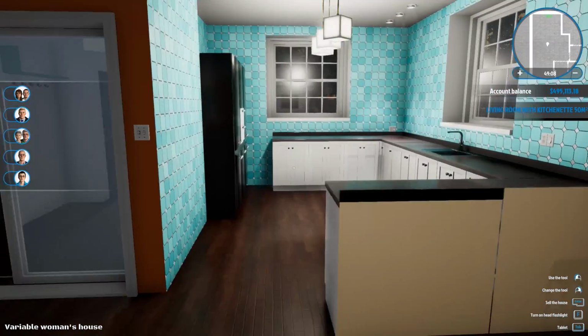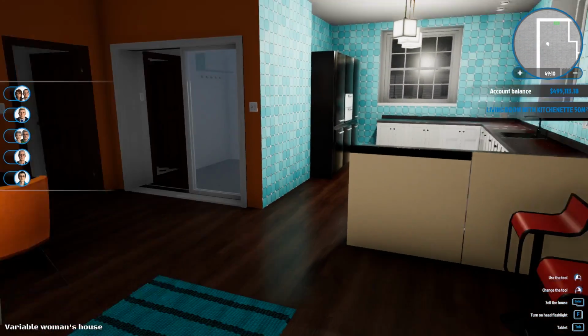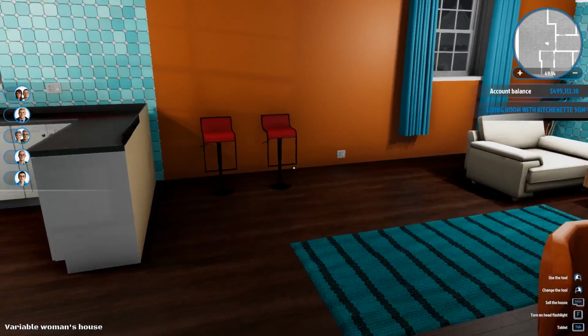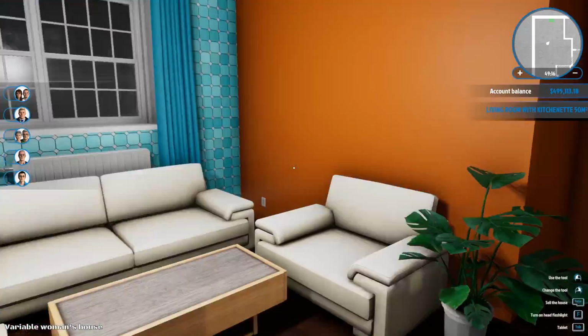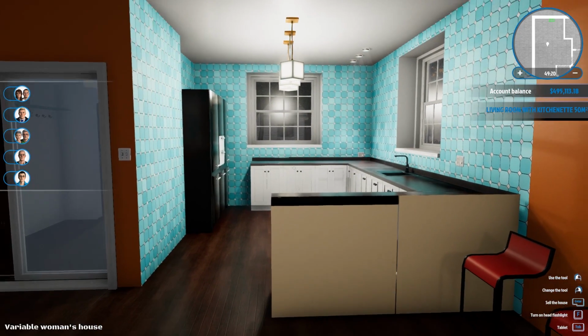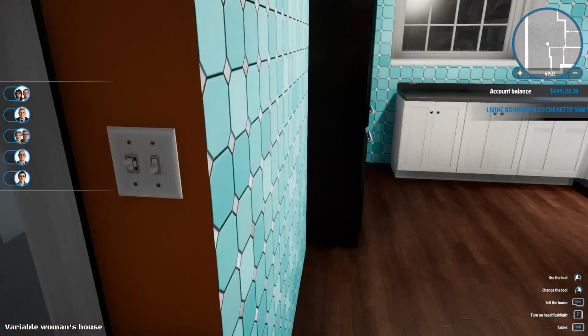Okay, that'll do. The backs of those look ugly as sin, but again, I'm always fighting against what I can and can't do in this game, especially with kitchens. But I like that kitchen so much better that I think it's worth it.